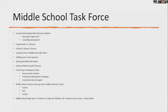Any other questions? I guess the only question I have, as you're doing the research around the middle school task force, is at what point do you anticipate coming back with a final report with recommendations about what direction we should consider?